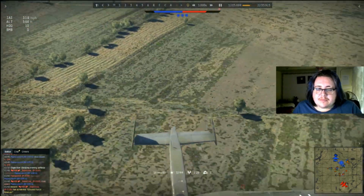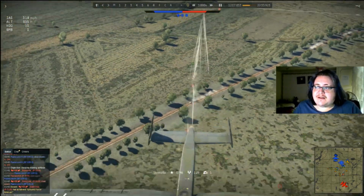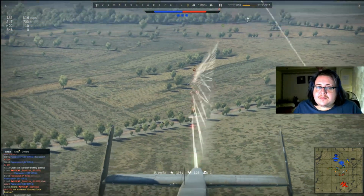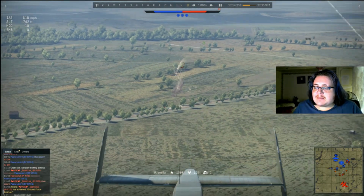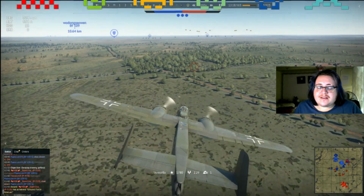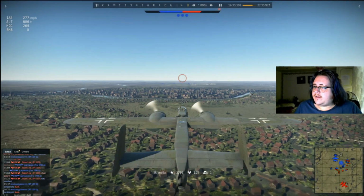Terrible aiming by me, but we're just going to RTB now, and we'll get some more bombs, which we'll just skip that part. We'll just get back for the ending of the match. Okay, and we're back.